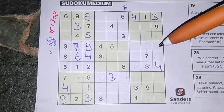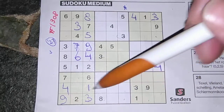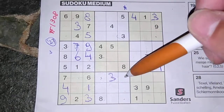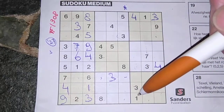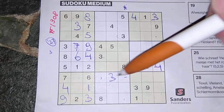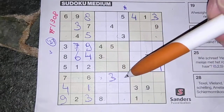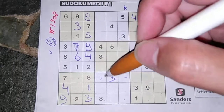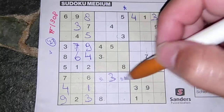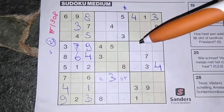How about we have a pair, 9 in the last row, 9 in the row above. So in that row, the only 2 places for the 9 should be here or there. The same story with the 1 in the last row, 1 in the row above. So in that row, the only 2 places for the 1 should be here and there, together with the 9. So we have a 9 and a 1, 9 and a 1. I mark this for you so you can follow it easier.